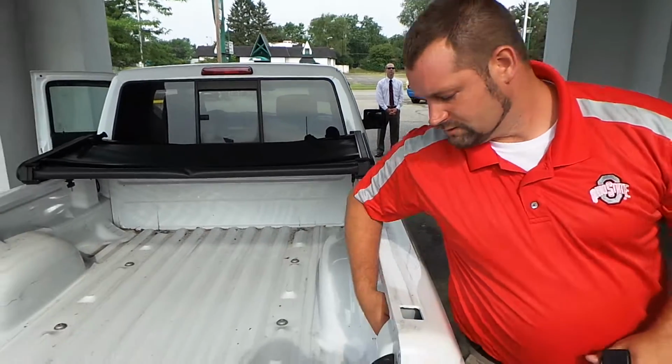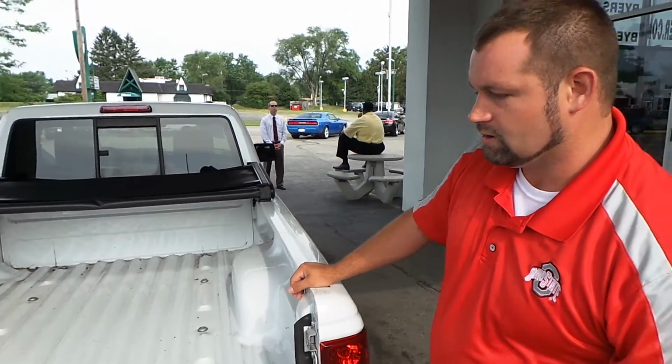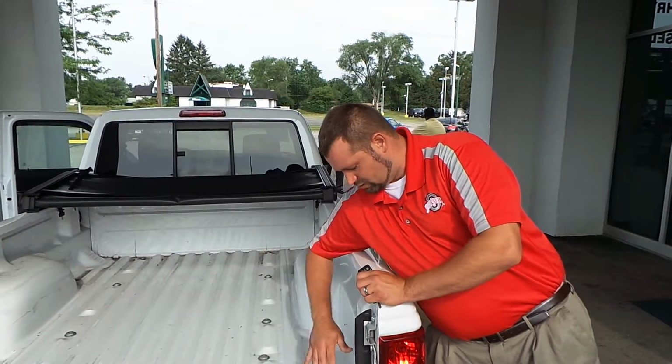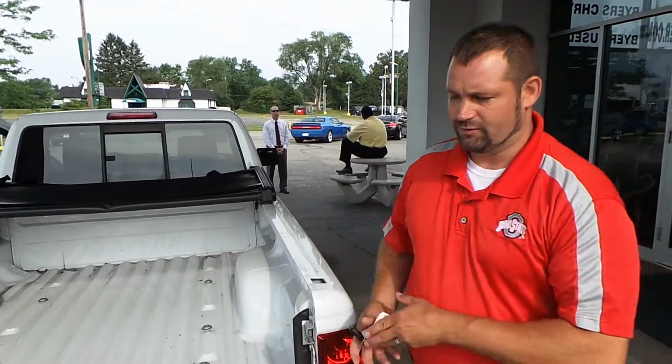Rear tie-down cleats. And I'll tell you, that's one of the things they did good with this truck. A lot of the tie-downs were down a little too low, and if you fill your truck up, you didn't have enough room to actually hook your tie-down on. So these are a little higher. It's gonna be pretty handy for you.